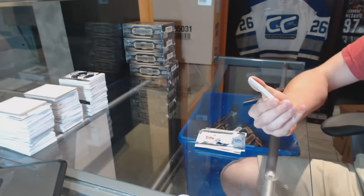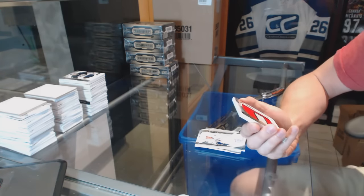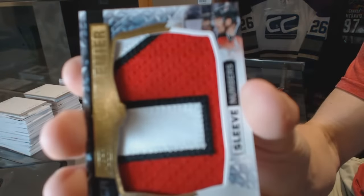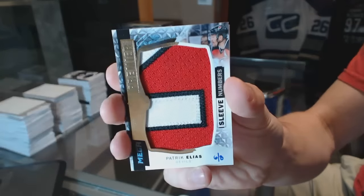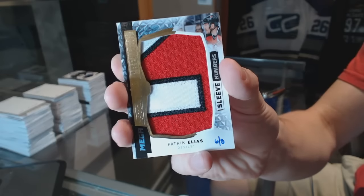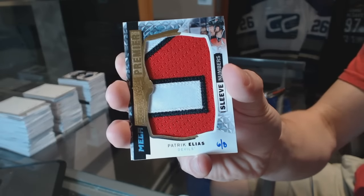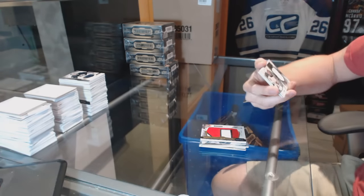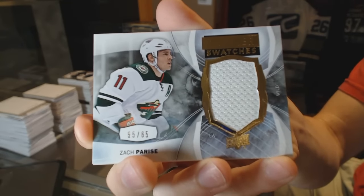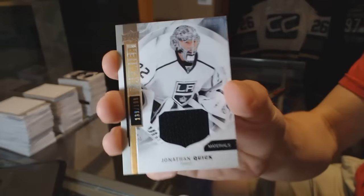Oh, nice. We've got a mega patch sleeve number, numbered 6 of 8, Patrik Elias. Mega patch sleeve number 6 of 8, Patrik Elias. We've got a Premier Swatches number 65, Zach Parise. And a base jersey number 199, Jonathan Quick.